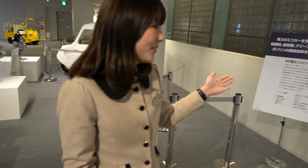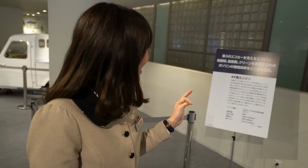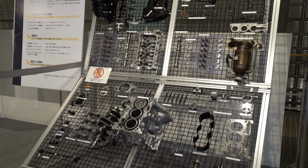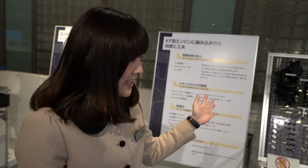It's one of the most popular engine that we use in Daihatsu right now, and we use this engine for Tanto and Koppen, and it's 3-cylinder. These are all the parts that we break up when we break up this KF engine. We use about 500 pieces for these engines.